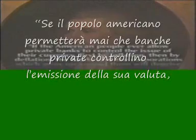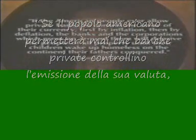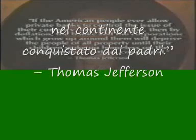if the American people ever allow private banks to control the issue of their currency, first by inflation, then by deflation, the banks and the corporations which grow up around them will deprive the people of all property until their children wake up homeless on the continent their fathers conquered.